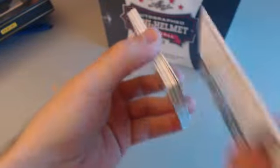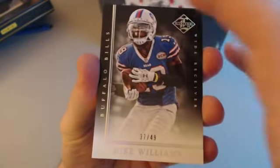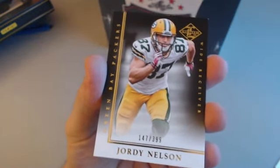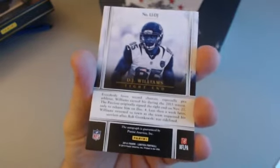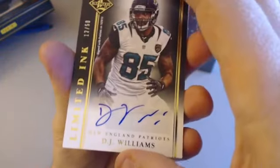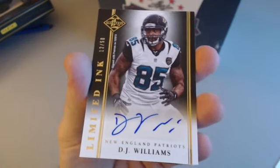All right, guys. We'll start out with a 37 of 49 Mike Williams for the Bills. Nice low number. The base equipment. Jordy Nelson to 399. Eddie Lacy to 399. Got a DJ Williams for the Patriots. There's a Patriot in a Jaguars uniform, but it goes to New England.